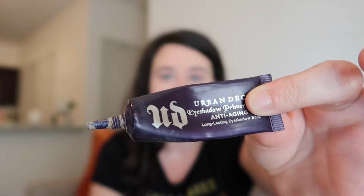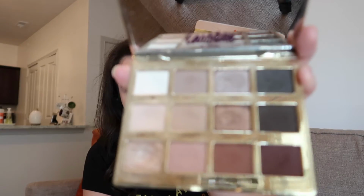And the Urban Decay eyeshadow primer, I think it works the best. I really wish they would go back to these tubes where you squeezed it out, because I think it's a lot cleaner. I don't know, sanitary, because putting that brush in and out and putting it on your eye, that's gross. I don't know. Personal opinion.